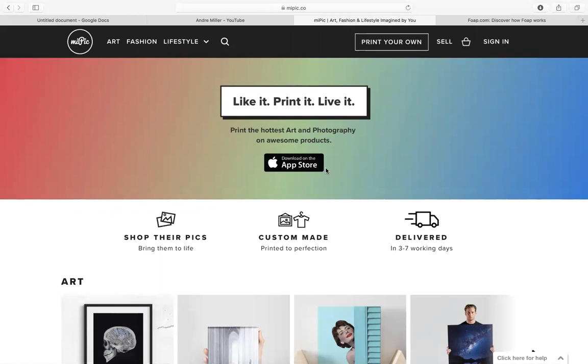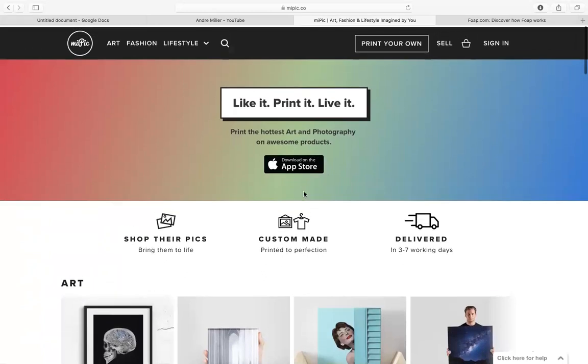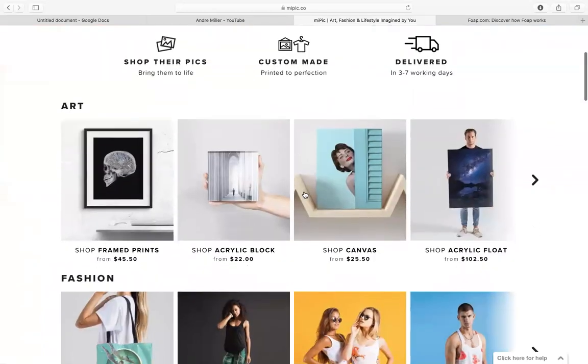MyPic.co. So some people will say MePic, but it's MyPic. So it's a great website that will pay you just for pictures. If you want to share your pictures on here, they will pay you. So you could sell your photos. If you scroll through here, you could see some of the different types of pictures. These are some art that people put together, and this person right here is selling this for like $102.